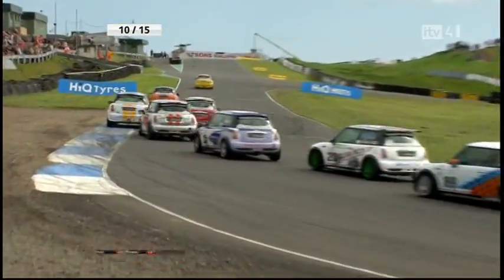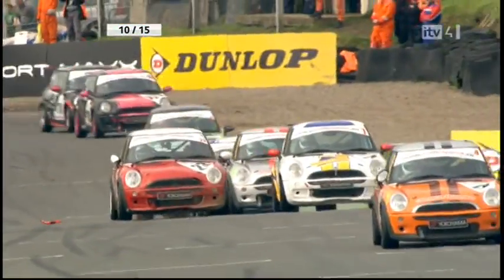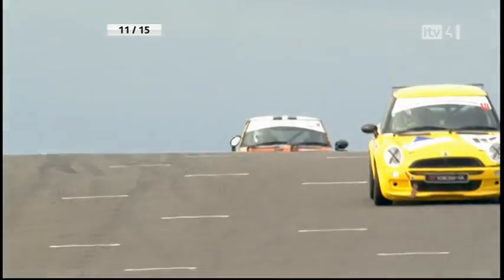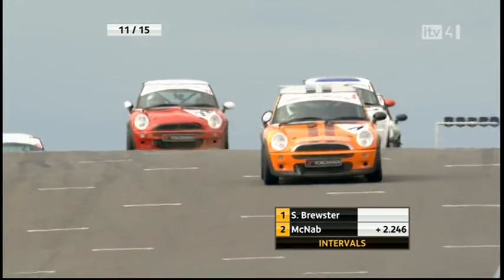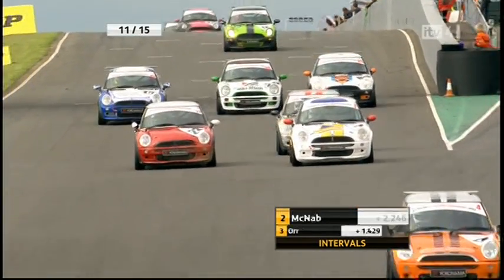Yeah, the key thing for McNabb is, has he got enough pace to close down on Steve Brewster? I think probably in the last couple of rounds we've said that he has done, but let's see. He's cleared traffic. They're coming up across the line now. Brewster's last time. Look at that. McNabb responds. His fastest personal lap of the race, 64.1. So he's pulled a tenth out of Steve Brewster.